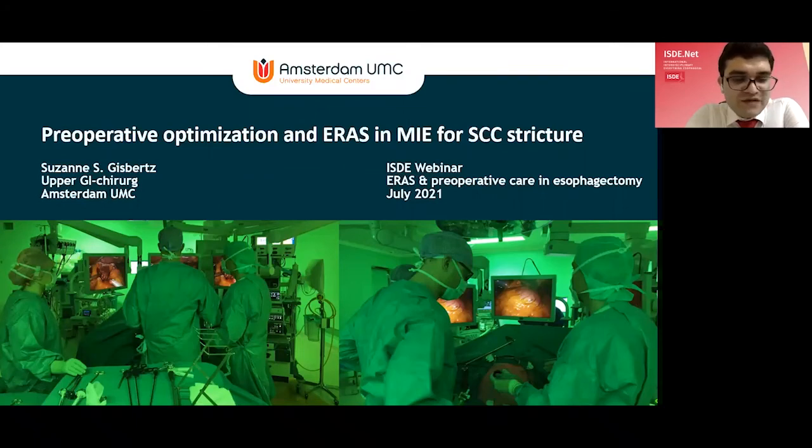So moving next, we have the last case for today's presentation, and this is a case of squamous cell carcinoma of the esophagus with a severe dysphagia. The case will be presented by Dr. Suzanne Gisbertz, an upper GI surgeon from the University Medical Center, Amsterdam. Dr. Suzanne, the screen is yours, please.